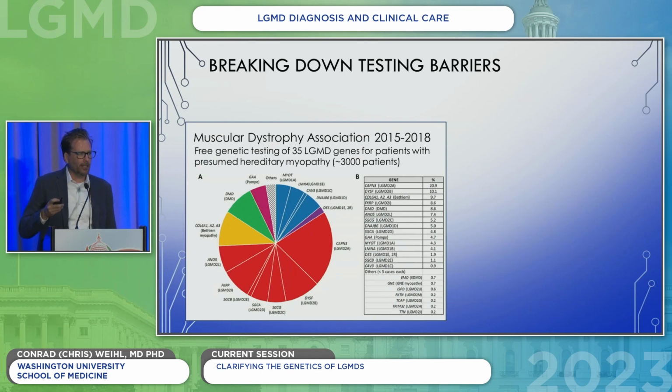And I would give credit to the MDA and the Jain Foundation for helping break down some of those test barriers. There was a comprehensive genetic testing program that offered point-of-care genetic testing. I bring that up because being able to see a patient in clinic and get their genetic testing done in clinic is far different from seeing the patient, sending them home, hoping they follow up, contacting insurance, or sending them something in the mail. By doing this, we were able to sequence about 3,000 patients with limb-girdle muscular dystrophy.